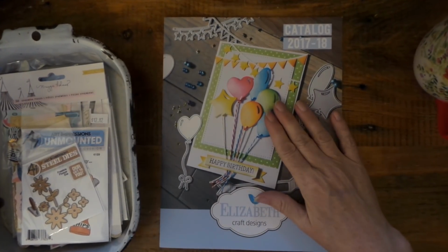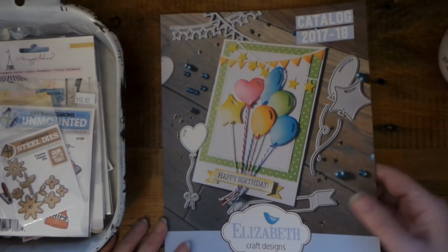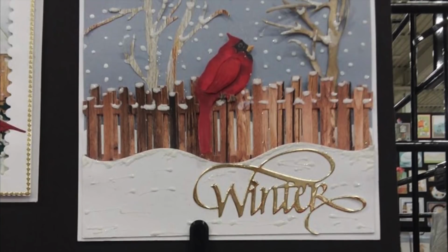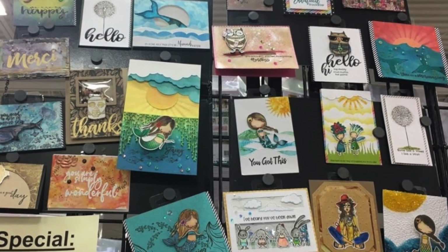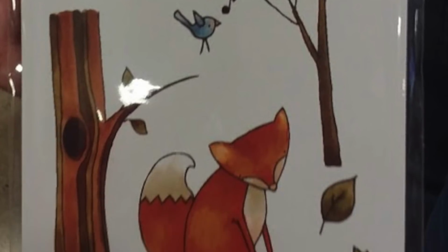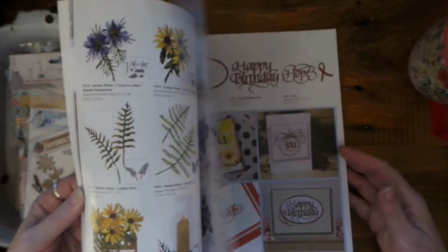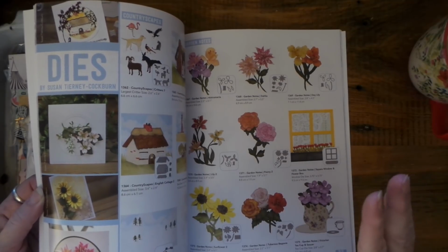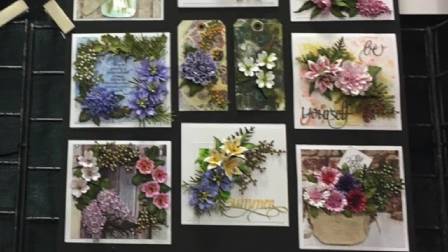There's that. Elizabeth Craft Designs had the best booth for inspiration. I'm not kidding. I'm throwing in some photos while I speak. They're the only ones that gave out a really nice catalog. And they had these flower clusters. The cards, you could not believe them. Whoever did it, it's Susan's Garden. He said, go on YouTube to Susan's Garden.